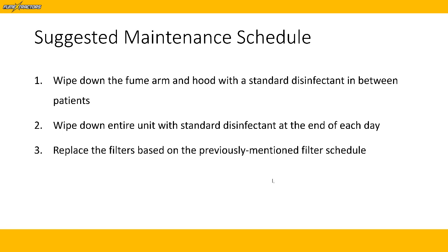Suggested maintenance schedule. After every patient, we recommend you wipe down the fume hood and arm with a standard disinfectant. We also have a brush to clean out the first few inches of the interior of the arm. And you spray a disinfectant on that brush and use that. We can send you a video on that if you like. I would wipe down the entire arm with a standard disinfectant at the end of the day.